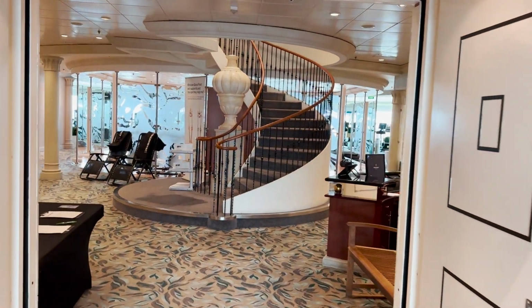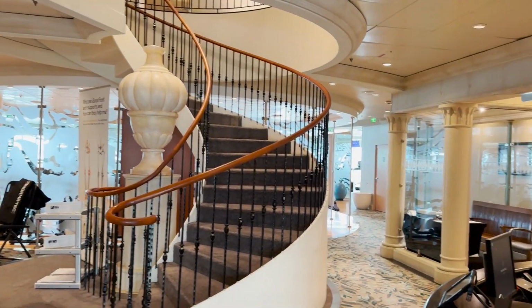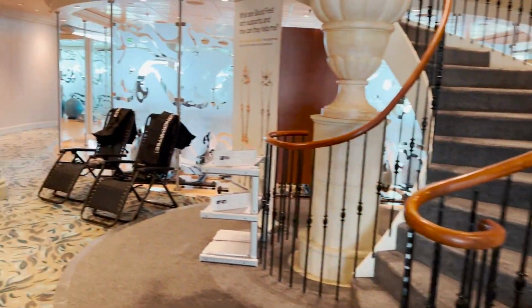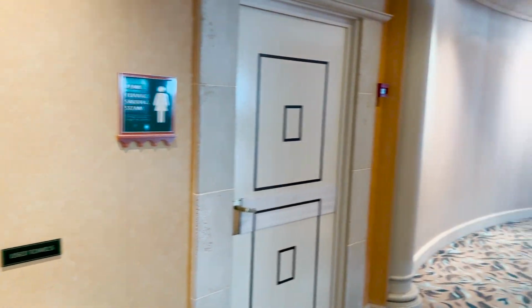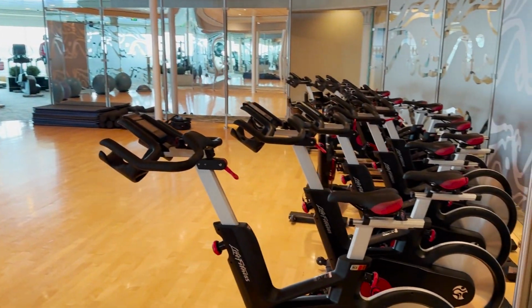You can also access it via deck 12 and come down those stairs right there. So this section on deck 11 is more of the fitness center than the actual spa. So you see they have several consultation areas here. They also have changing rooms, sauna, and steam rooms right through there. And then they have an area where they'll usually maybe do some classes, spin class, things like that.